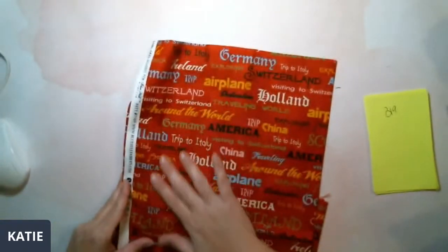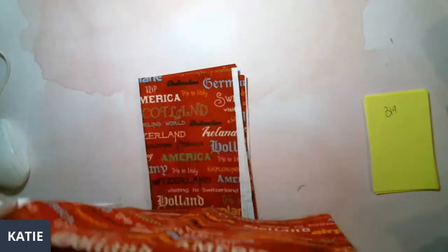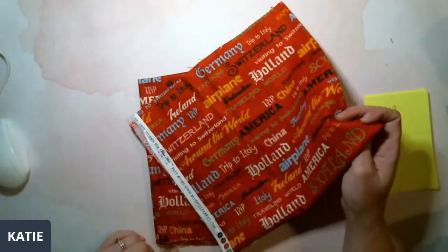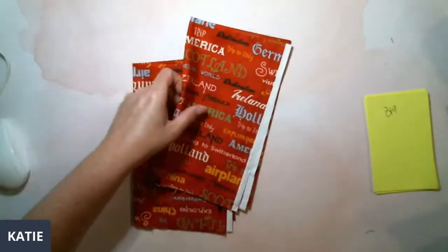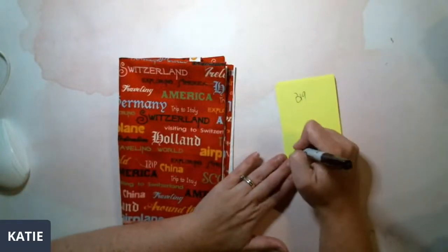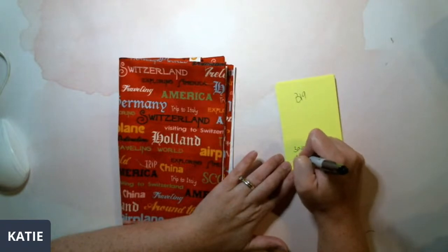The background is like a light red. Okay, that's showing it good there. I like all the different fonts of it too. I really like that one a lot. I think that one's a Blue Hill. Okay, and so there are many of these? Three. So there's three available. And $2 each.